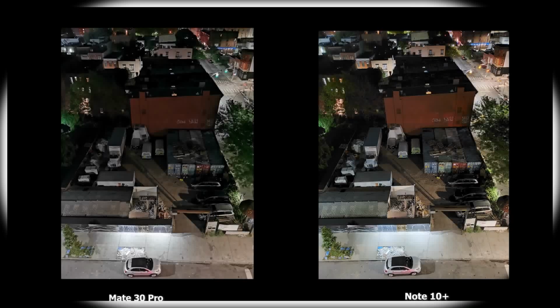This is across the street, shooting from a low light environment into a dimly lit environment. You can see the Galaxy captures more and shows at least more detail, especially more light in the back where the truck is in the far left, and also at the corner where there's a light source in the other building. Brings that up more.